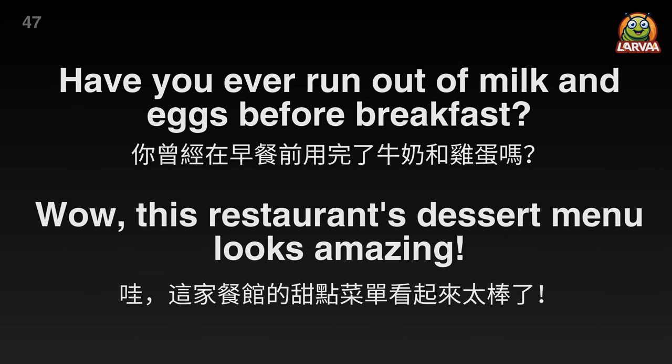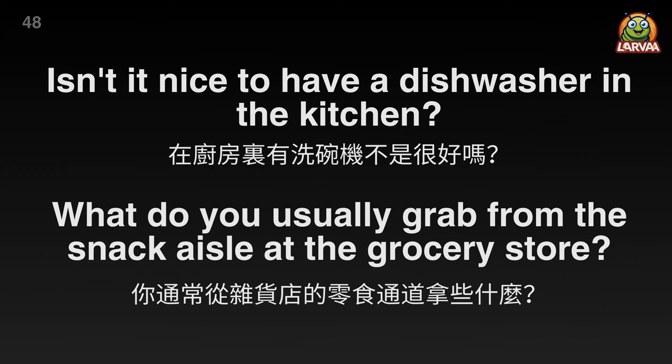Wow, this restaurant's dessert menu looks amazing. Isn't it nice to have a dishwasher in the kitchen?